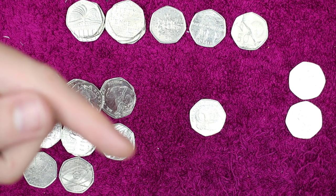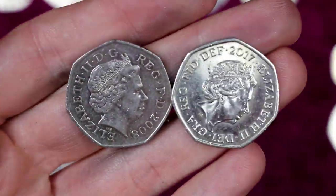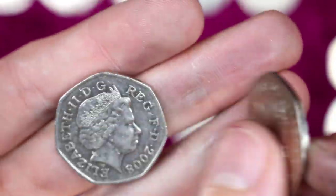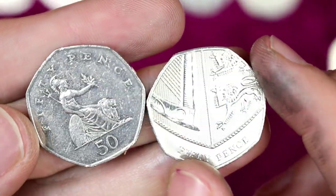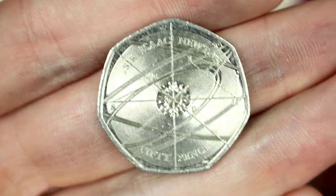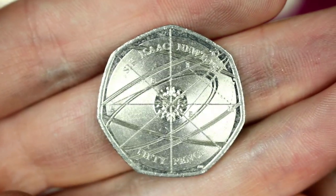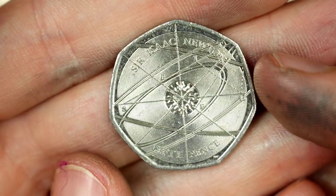But let's see if we've got any of the key dates. So we did get some luck. Two more of the key dates. We got 2017 Shield. Another 2008 Britannia. So there we go. Getting some finds. That's very, very nice. But Star Pull. It's got to be that. Not only is it low minted, it's my favourite 50p. And I know a lot of you that watch, it's your favourite 50p as well.